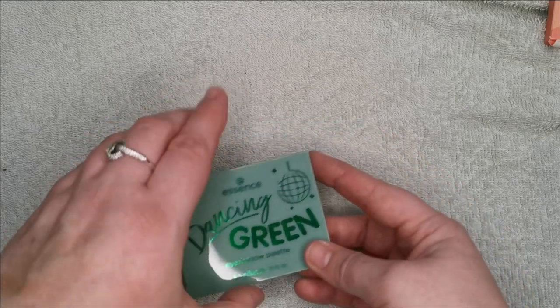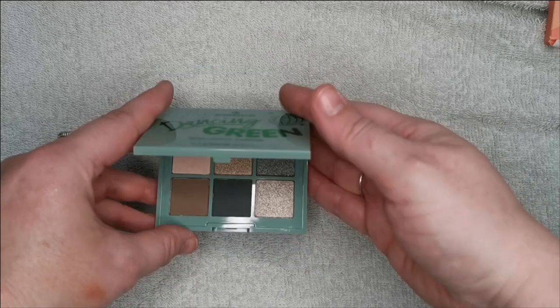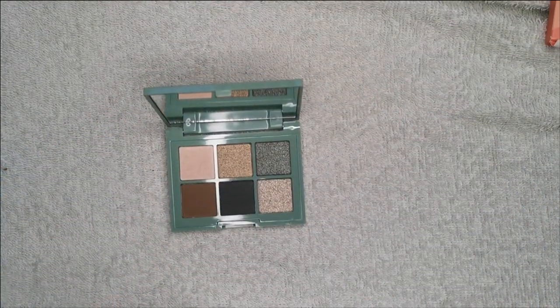And then this is one I haven't actually tried on my eyes yet. This is from Essence. This is the Dancing Green eyeshadow palette. And for obvious reasons, well, obvious reasons. Oh, crikey.